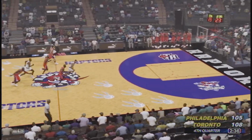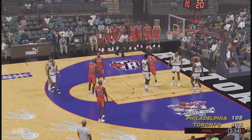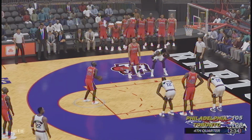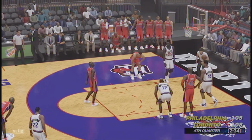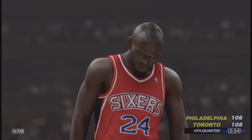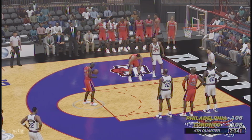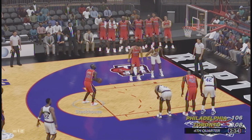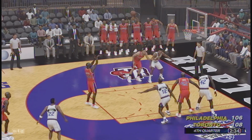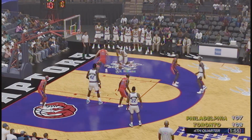Oh, stolen pass. And now we got Stackhouse, who gets fouled. Let's see if Jerry Stackhouse can make these free throws. Stackhouse, known for being number 42, but Vin Baker got that number first, so I figured just reverse the numbers and you get 24, and that's why he's 24. That's a fascinating story. Fascinating story, not a sports gamer. 108-107 now. Less than 2 minutes left to go.